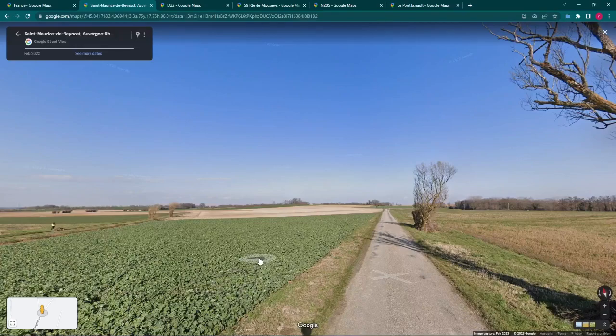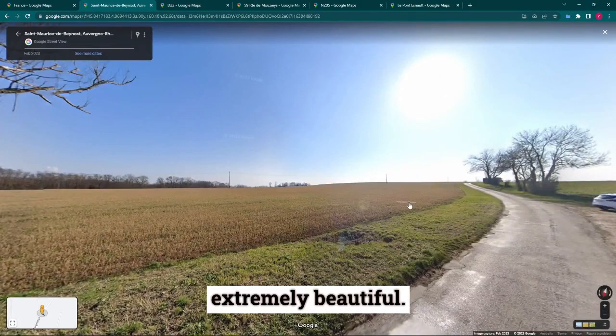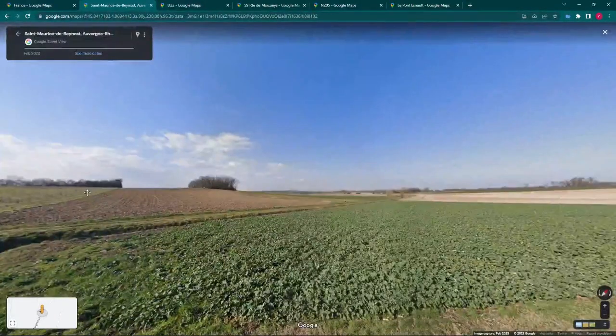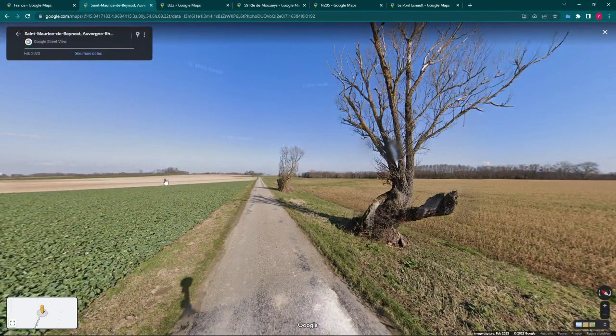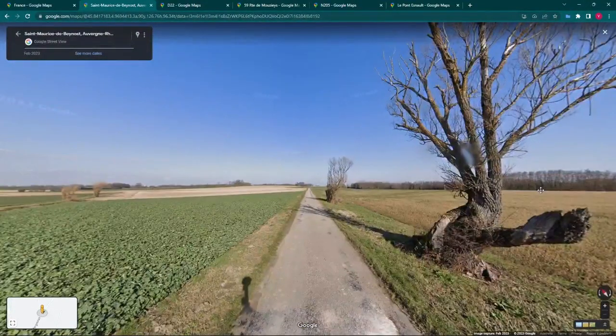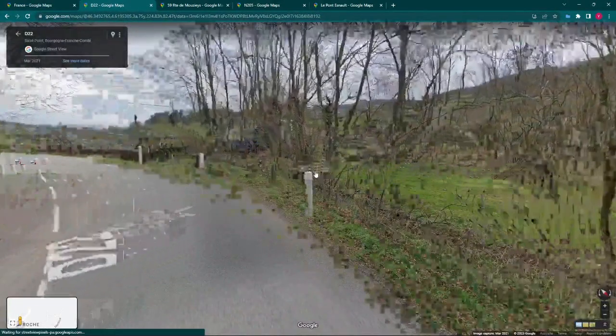A few more things I want to mention about France. The countryside is extremely beautiful in most areas. It's also very neat, and you never see any rubbish anywhere. It always looks pastoral and beautiful. Okay, so a few quick tips to help you identify that you're in France. One is the French bollard. This is a classic French bollard.